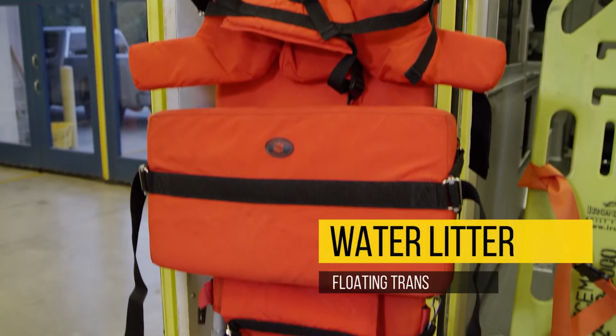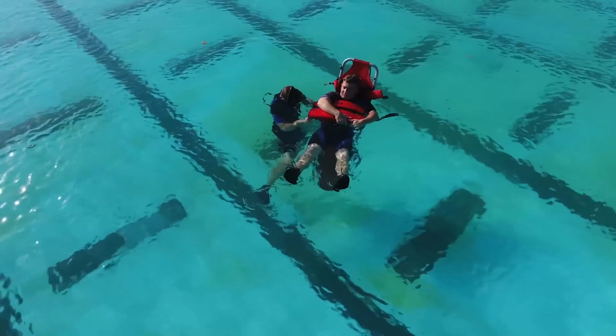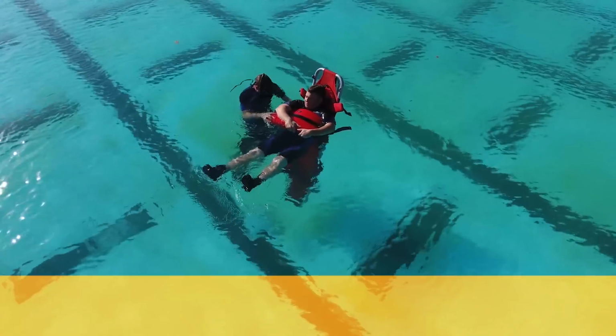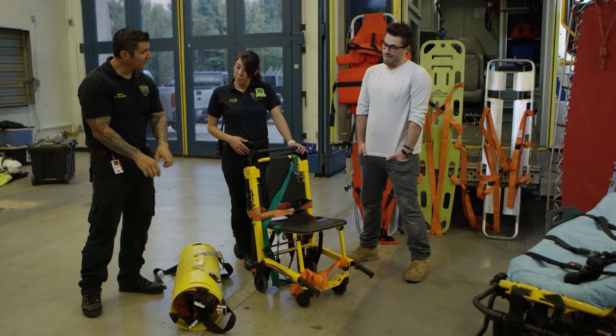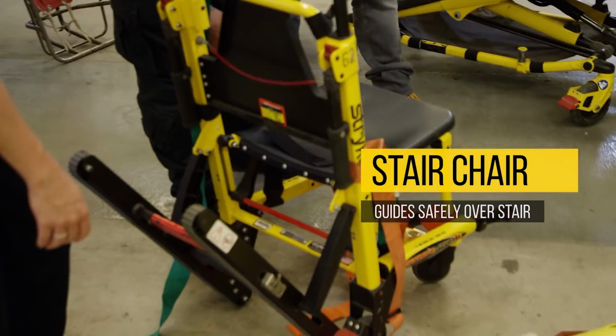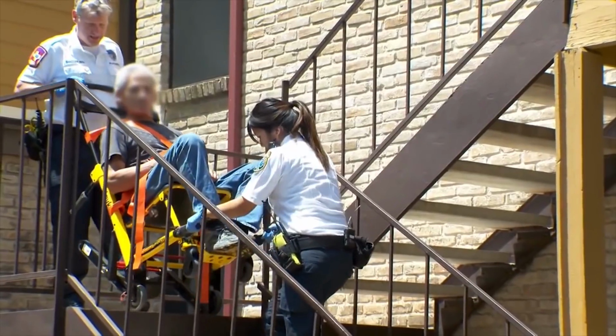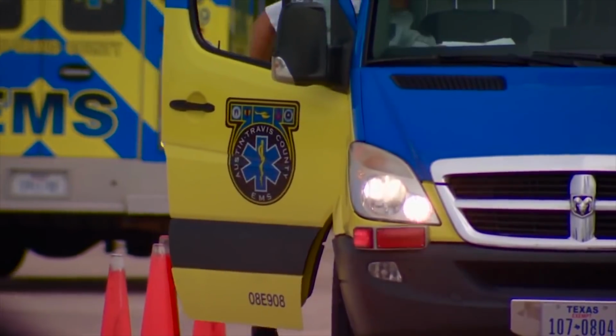This is called a water litter. This floats in the water at a 45-degree angle, so it keeps their head out of water, their feet dependent, so it's easier to secure them in the water. This is called a sked. It's basically a rigid piece of plastic. So we put them in this, drag them to a point where we can actually put them in a more definitive packaging device. Instead of carrying someone downstairs, which could be dangerous, this is an extrication device to take them in a controlled fashion down the stairs.